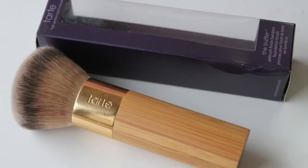Today's style secret is a foundation brush that I have recently fallen in love with. Now, I Googled what's the best foundation brush, and this is what I came up with. But then I also found out, when my daughter saw it, because if any of us have daughters, they want to take everything you have, she actually has been using this for years. So if she's been using it and Google says it's number one, it's pretty good. And this is the Tarte, the Buffer, the Airbrush Finish Bamboo Foundation Brush.